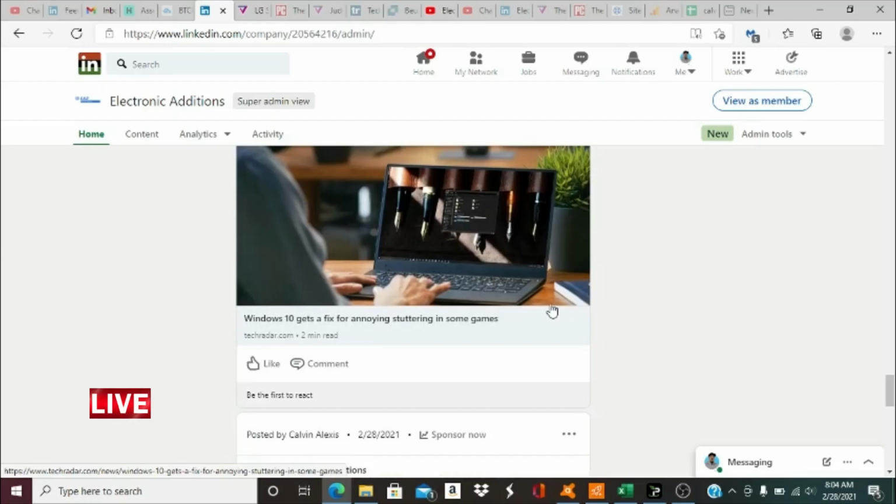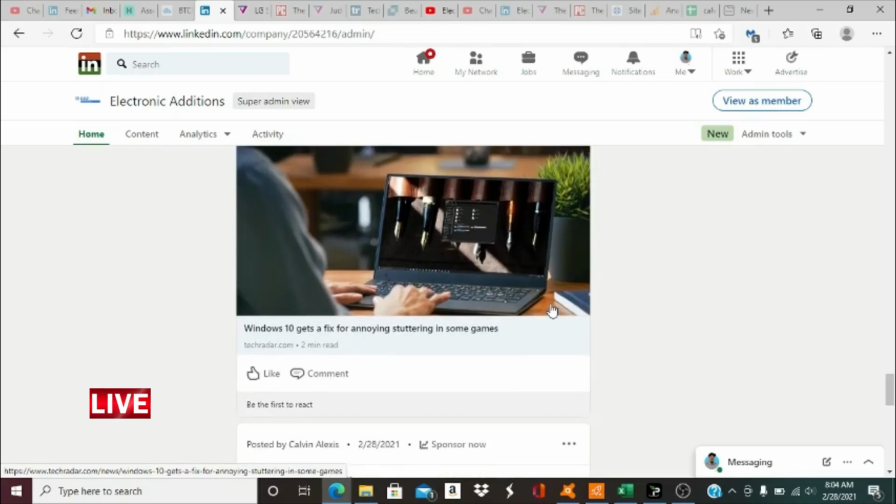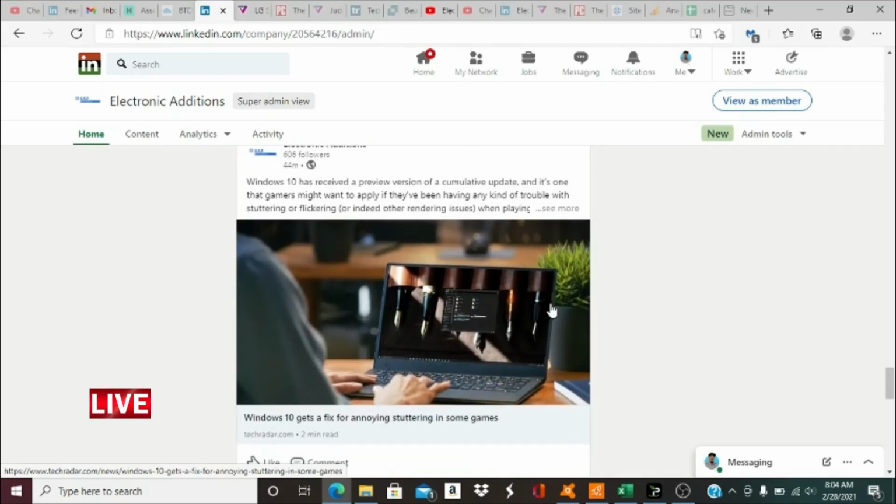All right, moreover on Windows 10, right? So more Windows news. Windows 10 gets a fix for its annoying stuttering in some games, right? So it's going to get a fix for annoying stuttering in some games, which is good. So no more lag time in some games.